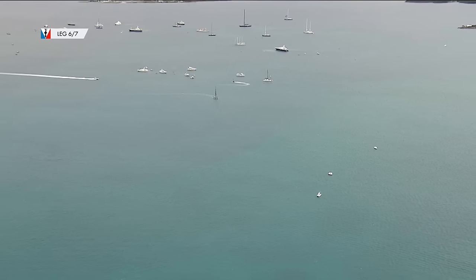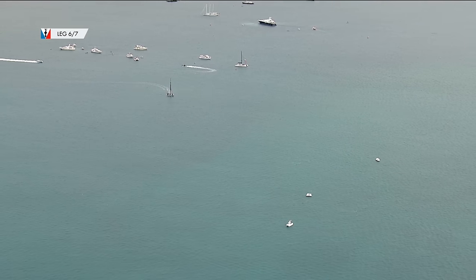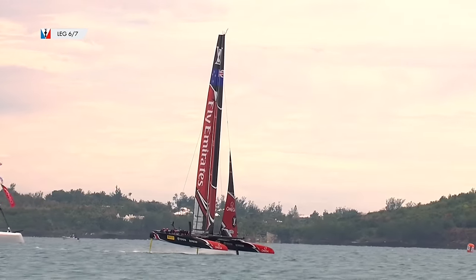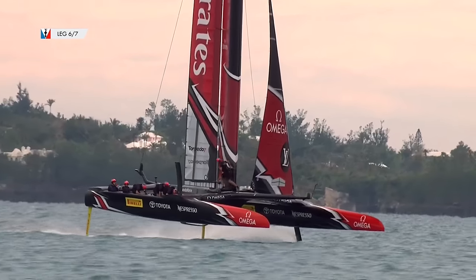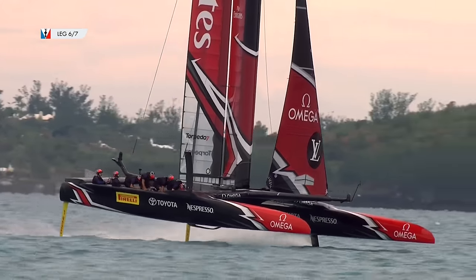So one more gate to navigate, and then the blast reach to the finish for Emirates Team New Zealand, who have been displaying all their proficiency and their prowess in this race. Another masterclass, really. Get them in front, and they are launched.